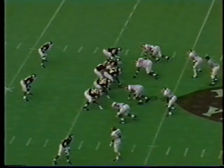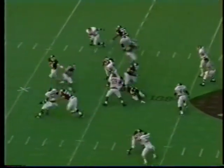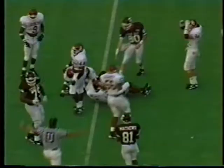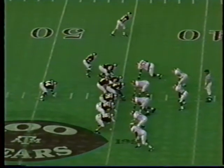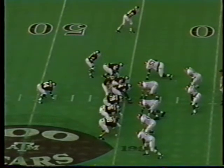Split back formation. Big play here. Try to keep the drive. It's a draw out of the backfield to Rodney. He's at midfield. He has a first down. He's at the Oklahoma 45-yard line. First down and 10 at the Oklahoma 44-yard line.